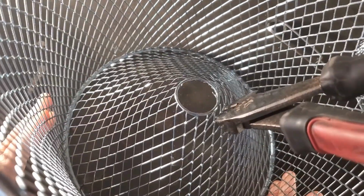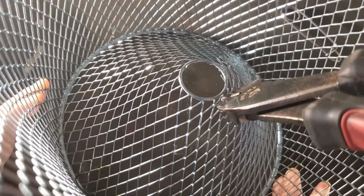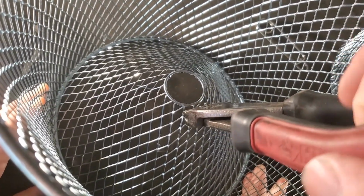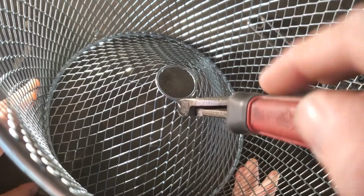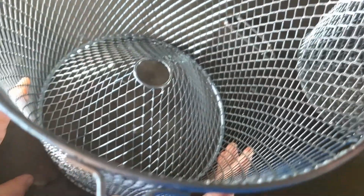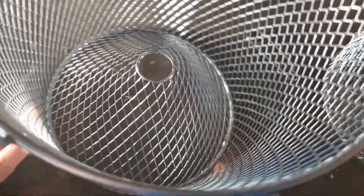But I really don't think this hole is going to be wide enough for some of these big old crayfish that are going to want to crawl in there. And I want them to crawl in there because I want to put them in my snapping turtle tank.